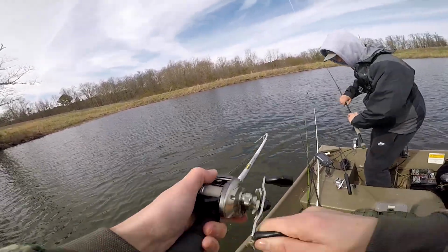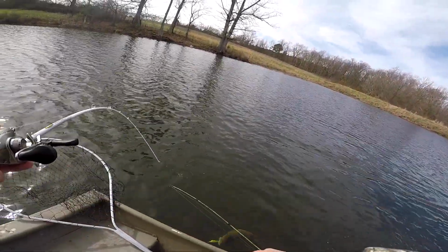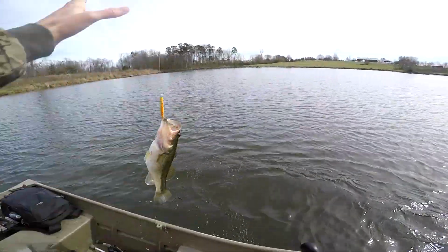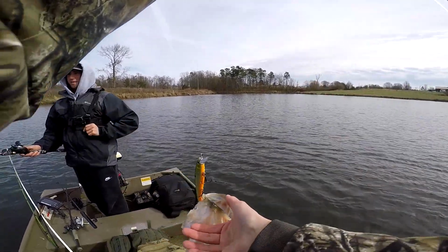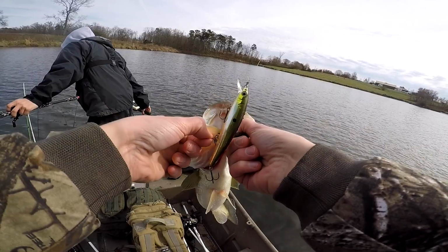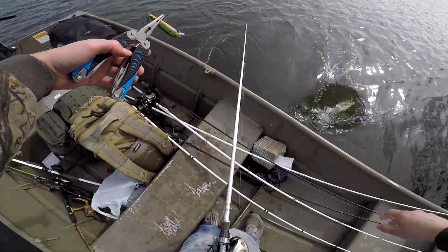Getting my moving bait out, Johnny D. There he is, good one. Like 2.5, 3. Look at him go. Look at that, boys. That's what I'm talking about. That's about a 3-pounder, son. I only twitched it like twice that time, and I hammered it. Jerkbait's getting it done.